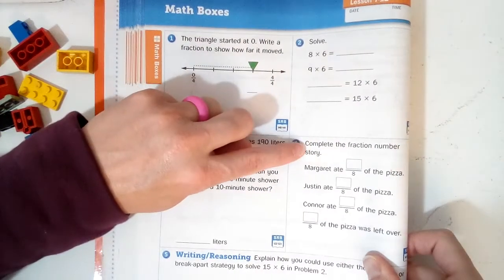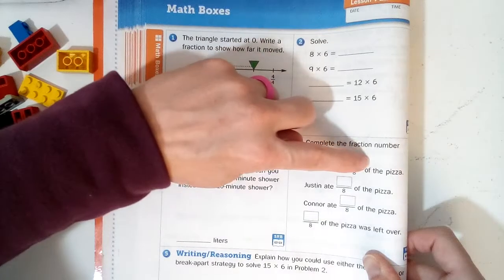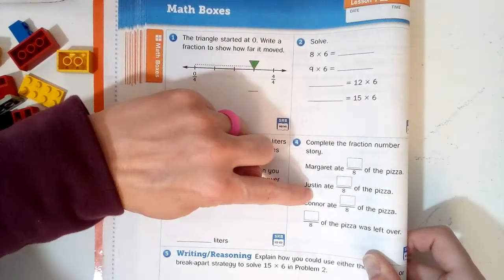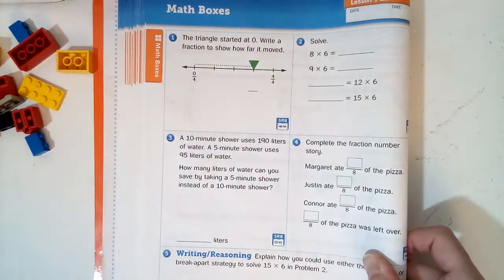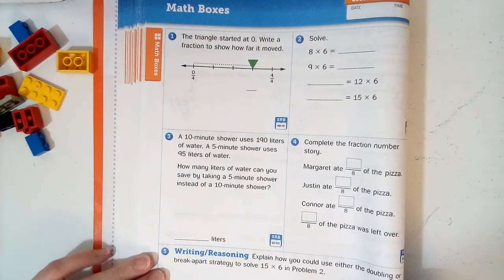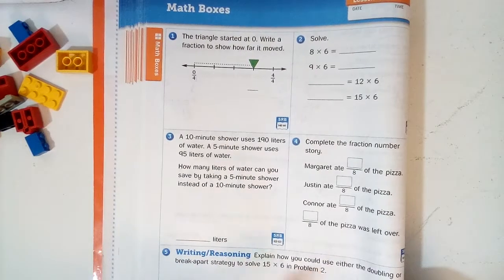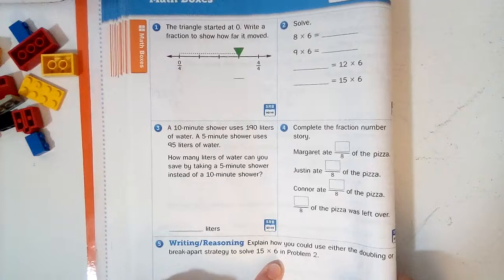Complete the fraction number story. You have to read this all the way through. Margaret ate blank eighths of the pizza. Justin ate blank eighths of the pizza. Connor ate blank eighths of the pizza. Blank eighths of the pizza was left over. You can write it however you want. And explain for number 5 how you could use doubling or break apart strategy to solve 15 times 6. What strategy could you use? That's what it's asking you.